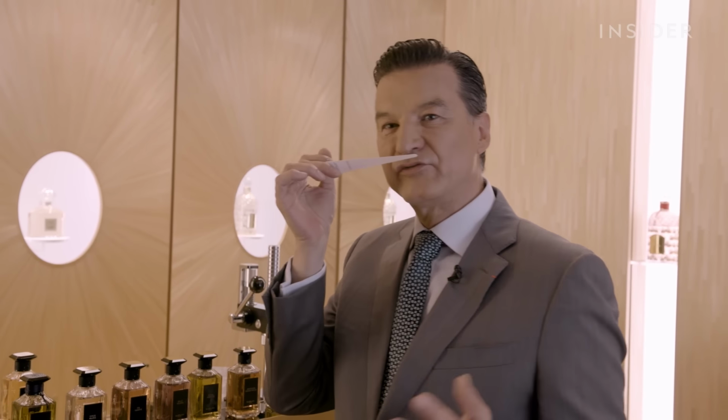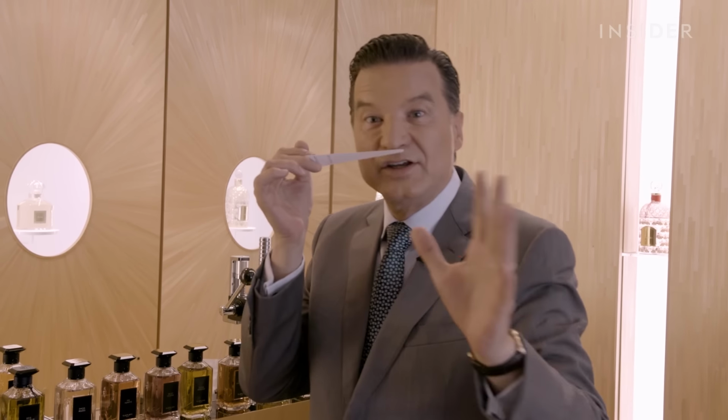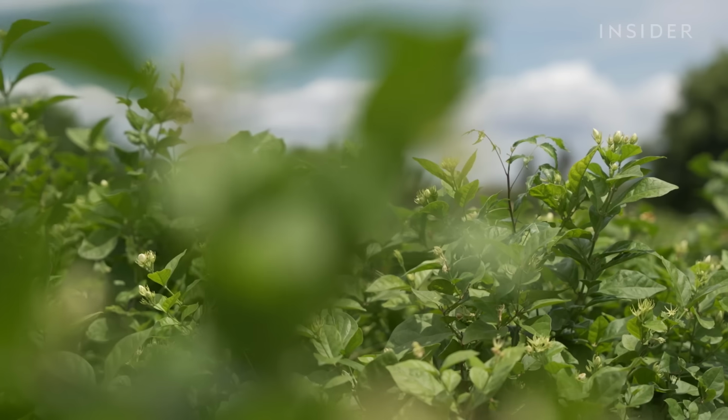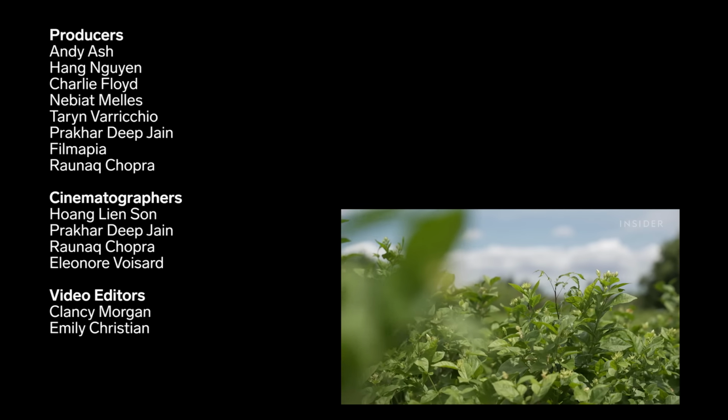You have the top note of lavender. Blend then in the jasmine sambac floral sea and joy. Then comes the sandalwood and the vanilla. This is such a soft and beautiful fragrance.